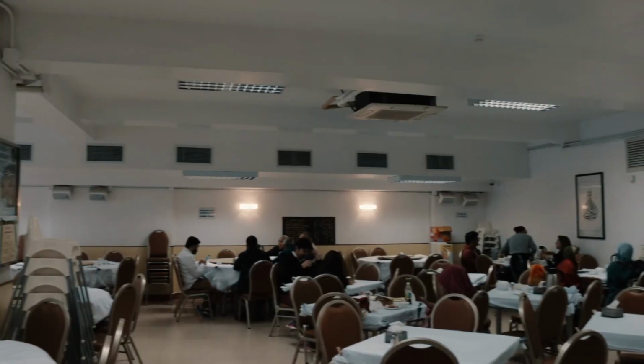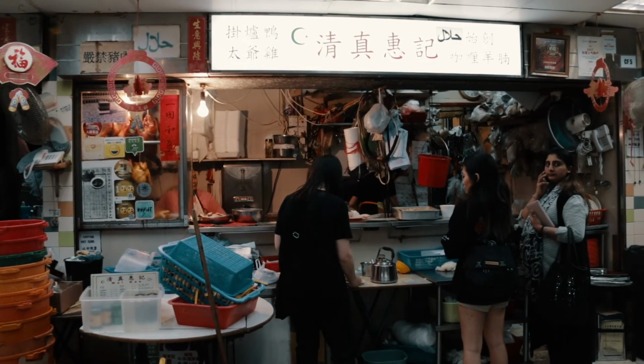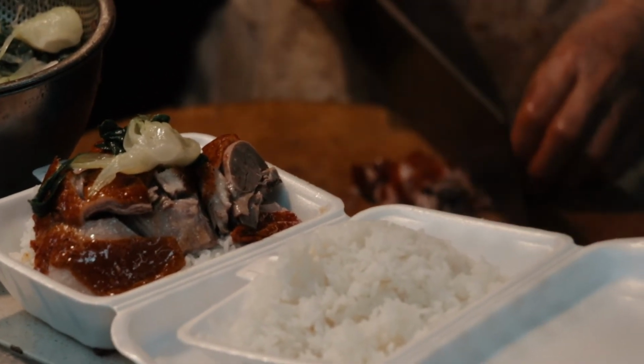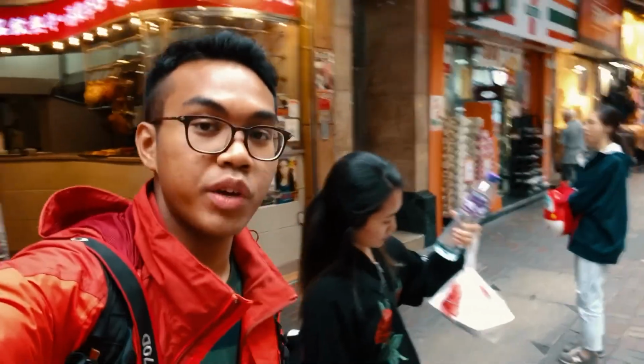We just left the Islamic canteen center to get some halal food and we are now off to get some of the duck rice. Alright, so we are done with all our three dishes and we are now heading back to our hotel to try all the dishes and get on with the challenge.